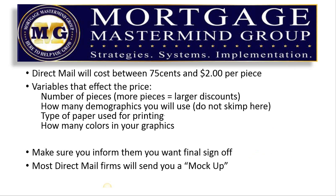And the variables that affect the price are obviously the number of pieces. The larger the order, let's say you're going to do 5,000 pieces, you're probably going to pay about $1 to $1.25. You talk about 10,000 pieces, now you're talking about 75, 80 cents per piece. And it goes down from there. You know, when we did it with car dealerships, a 20,000-piece mailer, printed, mailed, all of the extras thrown into the package, would cost you about 70 cents.